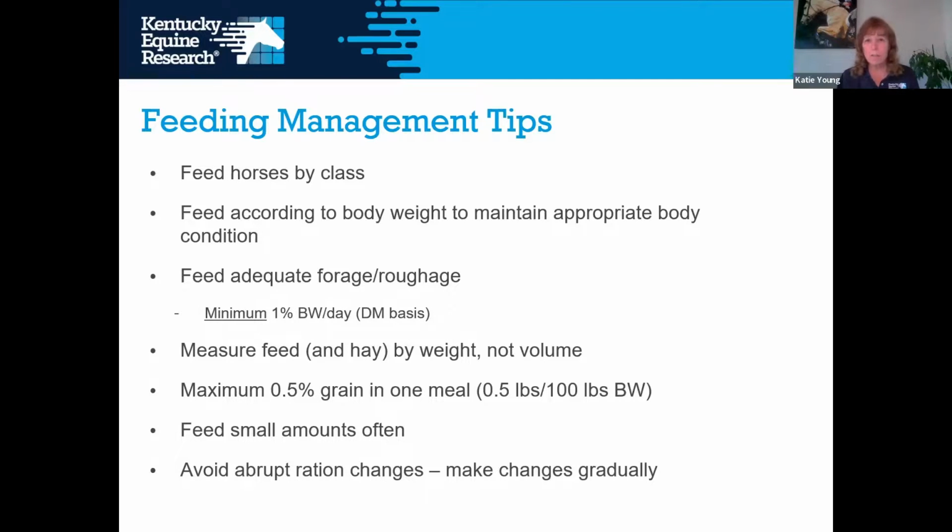Feed small amounts often because that is the most efficient way for your horse to extract nutrients from its feed. And that's the most natural way. Horses are designed as grazing animals. So there's little bits of feed, forage going through their gut all the time. And that's when the gut is the most happy and the horse is the most efficient at getting the nutrition.